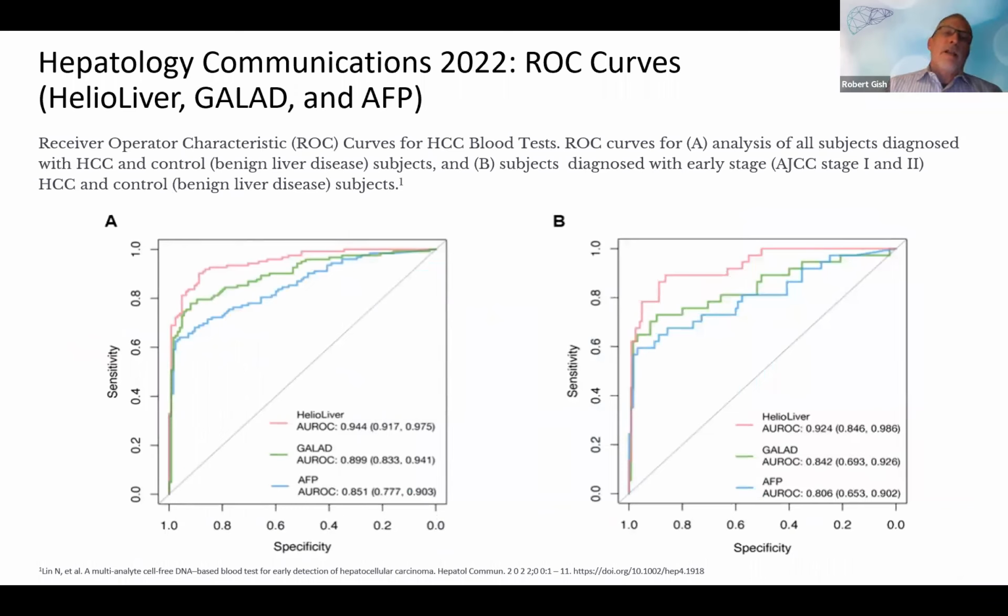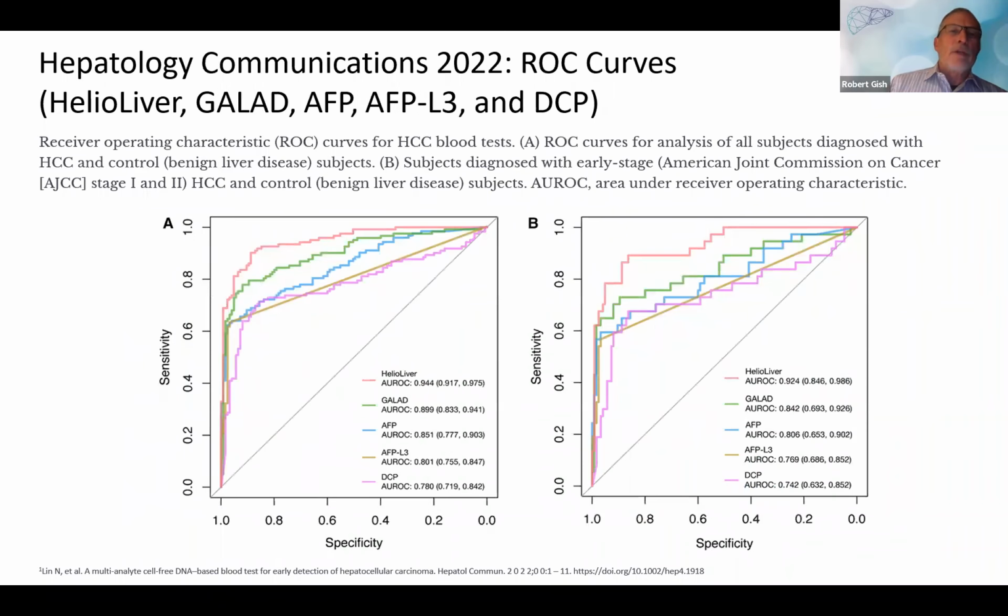Here is Helio, GALAD, and AFP with ROC curves showing the superiority of Helio AROC in these two clinical settings. First is the HCC, all subjects, and in B, most importantly, early stage HCC. A little bit more data here on ROC curves, all subjects, subjects with early stage, and AROC for single tests as well as the combination.